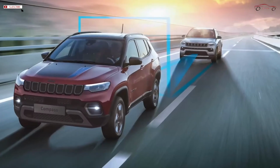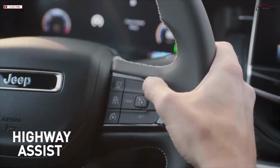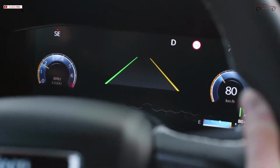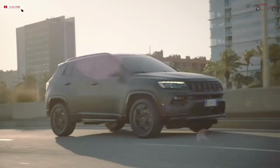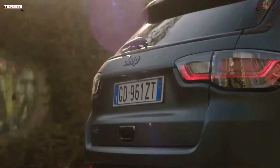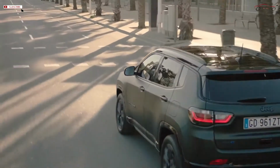that could occur. But the biggest new feature is Highway Assist, combining adaptive cruise control and lane sensor to automatically adjust speed and trajectory. The car automatically stays in the middle of the lane at a sensible distance from the vehicle in front for a carefree driving experience.